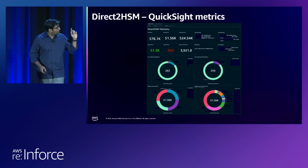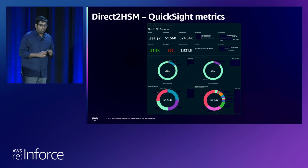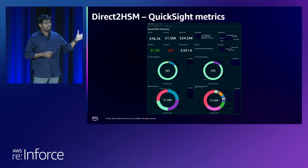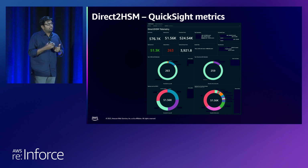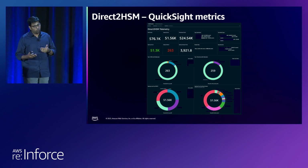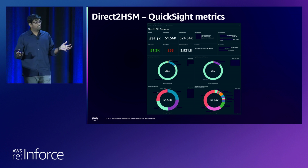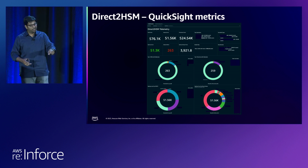This is one of our sample dashboards that we have in QuickSight in production. So if you see the dashboard, right, it has a lot of metrics like how many signing workflows came into the system on that specific day and how many of them passed. And it also provides more details on which HSM had more failures. Because as Daniel mentioned, we have a lot of HSM clusters.